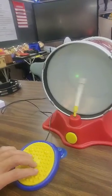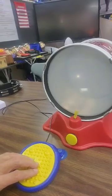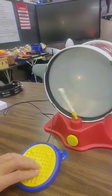Oh, yeah. Pretty cool. Awesome. So now suddenly they are in the band, which is the coolest thing. They are not just listening to music, but they are playing music.